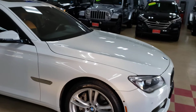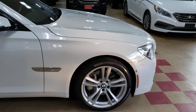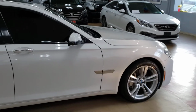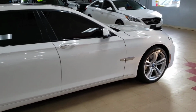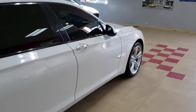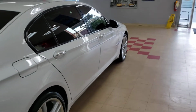Something else. Again, M Sport package. All the options. Navigation, backup camera, heads-up display, night vision, which I'll show you briefly. Or in a moment, I'll show you anyway. These tints are gangster. Look how long this thing is. Sharp. Look at the condition, guys.